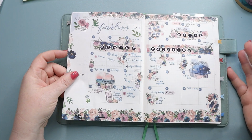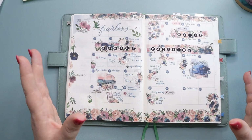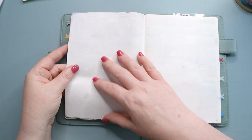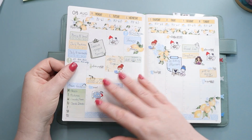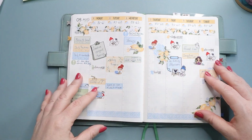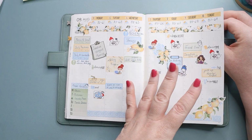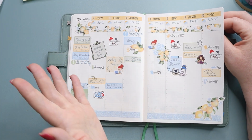So here is my August spread. I'm really happy with this and how it turned out. I do need to come back in here and add a few things. And I haven't done anything with these two pages as of yet. And then we've started into, I think this might be as far as I've gotten, because I'm trying to remember what today is. I know, I should know.